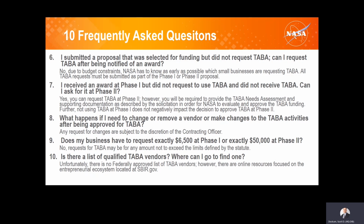We're only going to be reviewing proposals, the technical merit, and the commercialization business plans. Once those move through the review process and a selection is made, then we'll start looking at TABA for Phase 2, and we'll start to identify what the vendors look like and whether or not those vendors are qualified to provide those services at Phase 2.